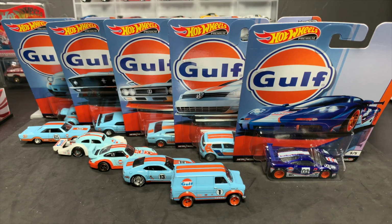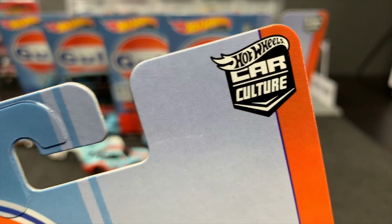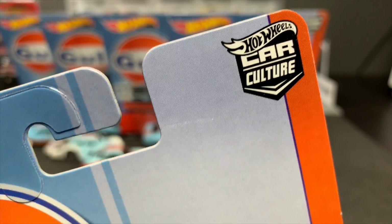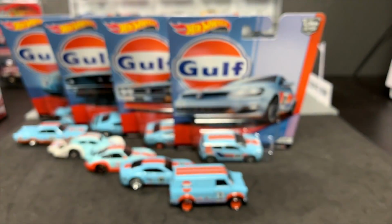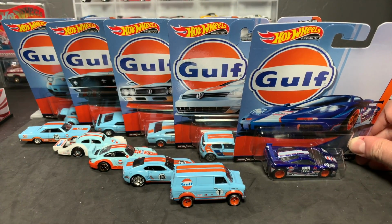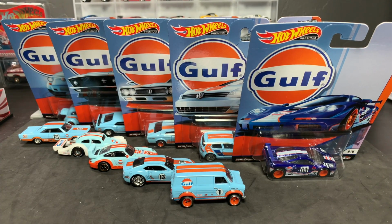Hello everybody, this is a Lamley showcase slash preview because these models haven't been seen in stores yet, but they are at hobby dealers. This is the latest. I always love doing these showcases from Hot Wheels Car Culture, sent to me by Wheel Collectors. They got this set in. There might be some still available and it will be in stores very, very soon. So follow the link down below if you want to find some of these models.